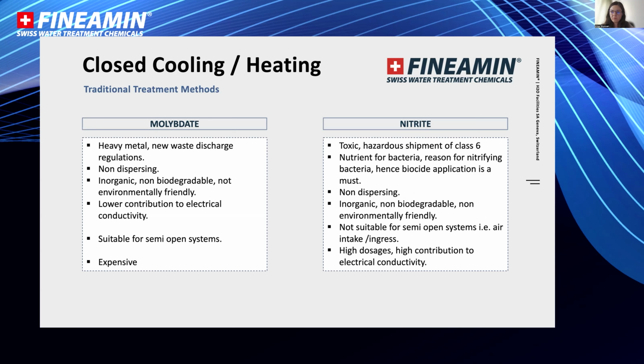Again, it is inorganic, mainly in the form of sodium salt, sodium nitrite. So it is non-dispersing, and at the same time non-biodegradable and not environmentally friendly. And if there's an air intake or ingress in the system, known as semi-open or semi-closed systems, we cannot use nitrite because nitrite will be converted into nitrate. Nitrate, beyond being a good corrosion inhibitor for aluminum-containing systems, for ferrous metals or for cuprous metals, is not as strong a corrosion inhibitor as nitrite. So nitrite for semi-open or semi-closed systems fails.